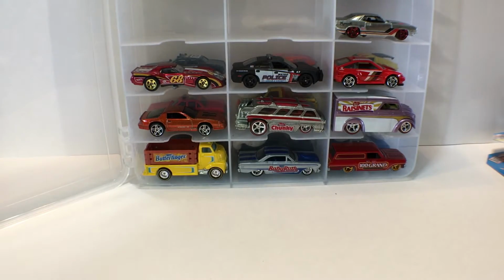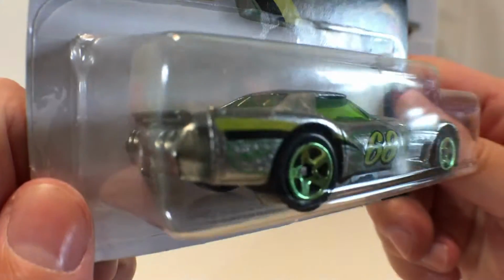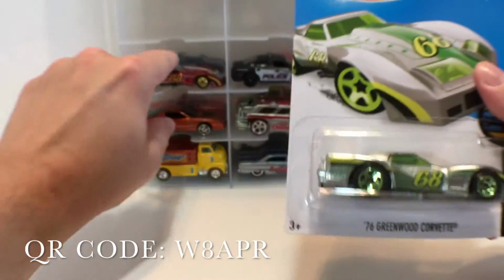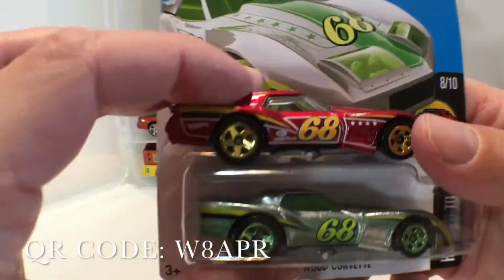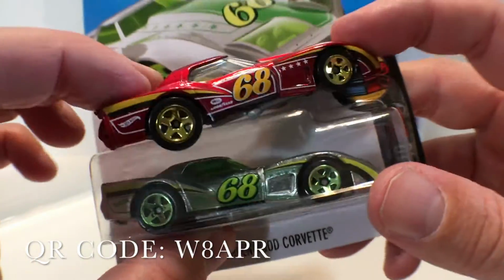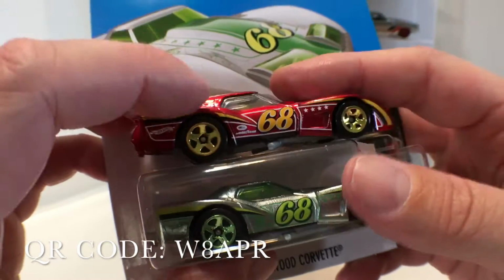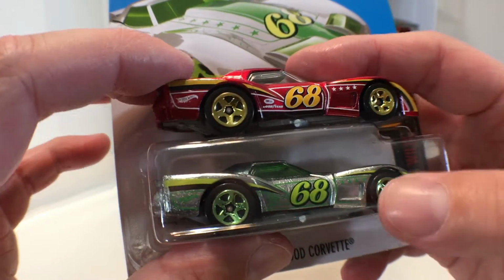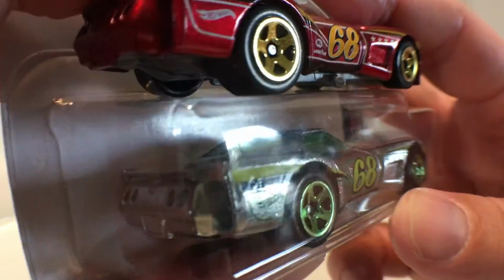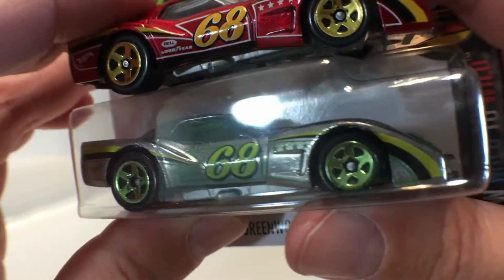Pretty cool little car. And then we've got the '76 Greenwood Corvette in a zMAX. I had this one sitting out, so I grabbed it real fast just so I could show you guys the one from earlier this year in red. I think this red one is the only one I've seen so far this year. I couldn't be positive, but I think this is the only other one I've seen so far this year. And I don't know what the other color is going to be.